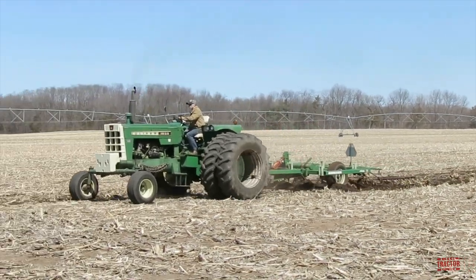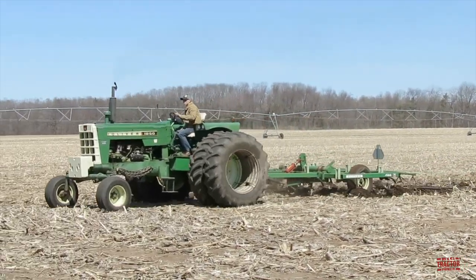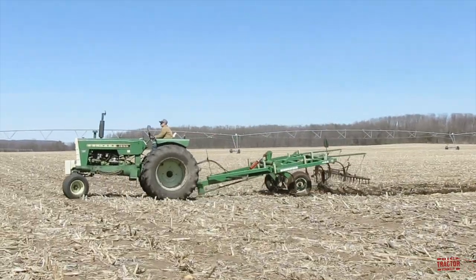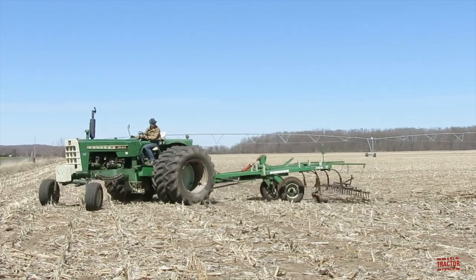I hope that you've enjoyed spending some time out in the field hearing and seeing this Oliver 1850 tractor and 466 chisel plow working on primary tillage.